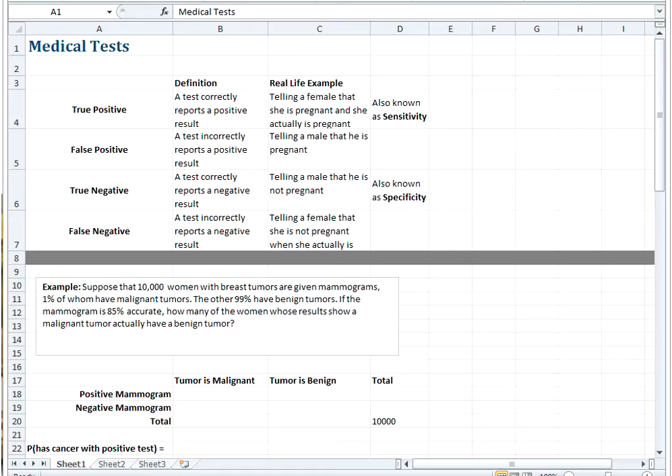A true negative is when a test tells you that you don't have something and you really don't have it. That would be like a guy taking a pregnancy test and it comes back not pregnant. That is correct. He is not pregnant, and so you want the test to tell him that he is not pregnant. And the percentage of time that the test correctly gives you a true negative is sometimes known as specificity.